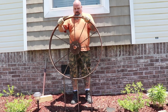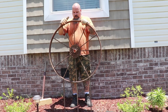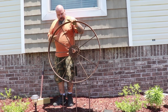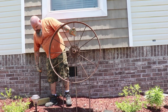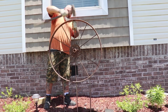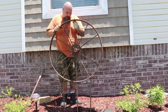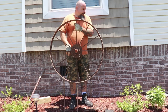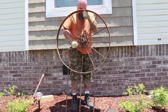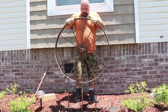Hey folks, here we are. This is what we're looking like. This is where it's going, roughly in the center of this window. So we gotta pound it down. Somewhere there's a concrete footing from the house out, but I think we missed it. Maybe. Come on. Here we go.